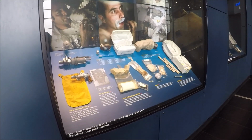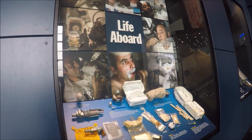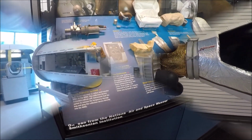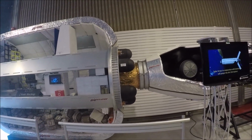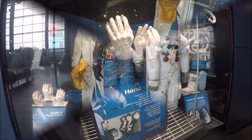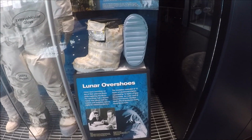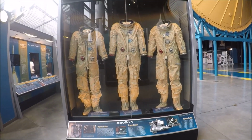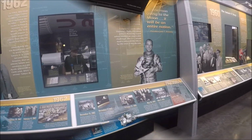The name of this exhibit is Life Aboard. Oh, look at the bathroom. Have a little bit of everything, like I said. 3 astronauts on Apollo 11. Right there. Pretty wild, isn't it? They had the backup suits, but I guess original suits.